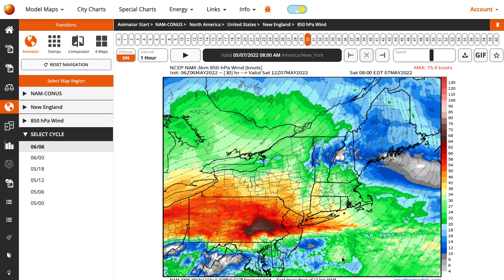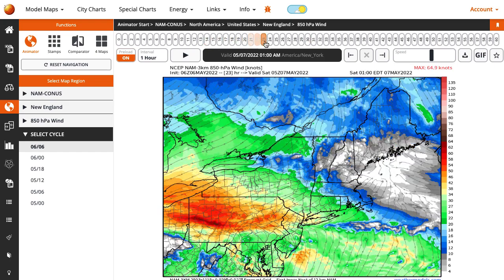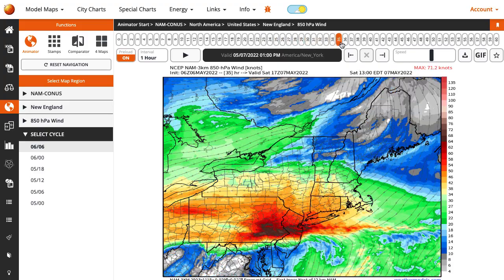So this will continue through the day tomorrow, and as these winds get mixed down into heavier downpours, that's where you're going to get your potential for wind gusts pushing up to around 50, maybe even 55 miles per hour. So you have the wind gusts, and then you get this persistent easterly fetch that's not only going to continue for tonight and tomorrow, but also Sunday.